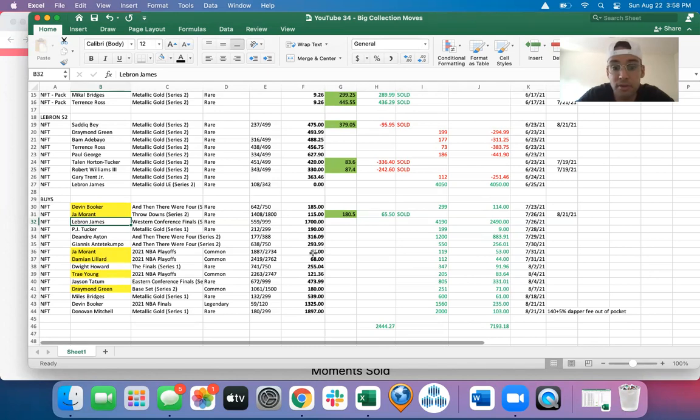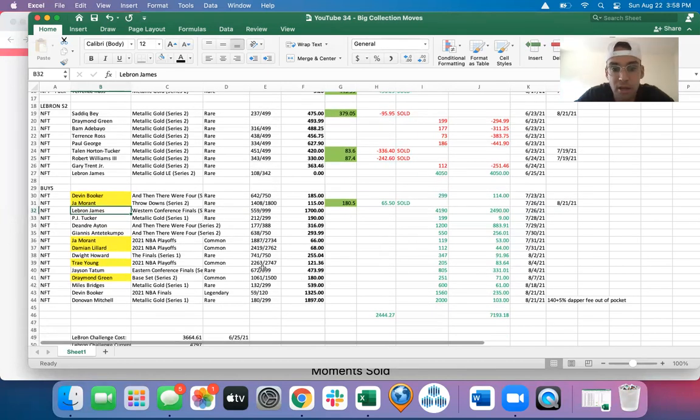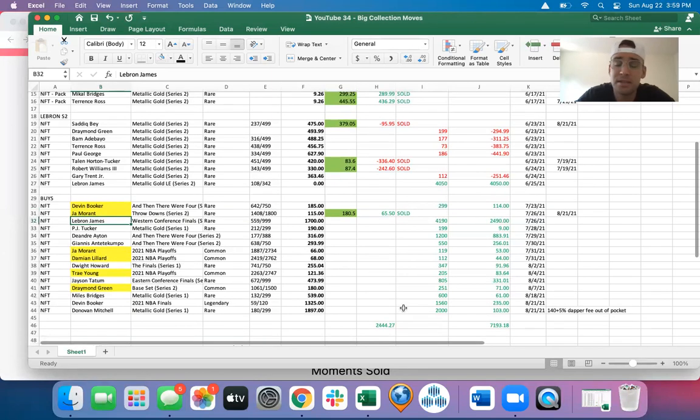I bought these for 66 and 68 bucks on the 31st, so about 23 days ago, and now they're almost double, 119, 112. The Trae Young one that I bought at 120 is up to 205. A Draymond Green base set, less than 200 bucks. I bought it for 180. It's up to 250 now. So stuff that's kind of like mid-tier. And like I said, the concepts apply to all.